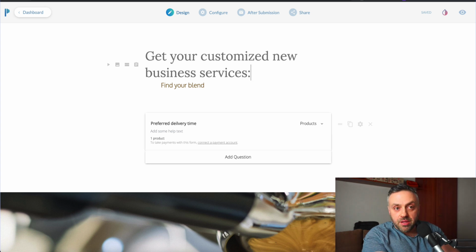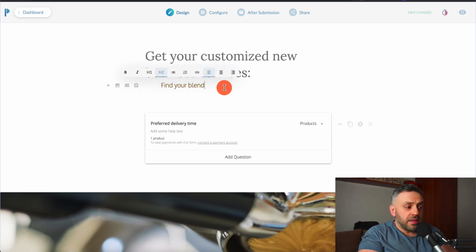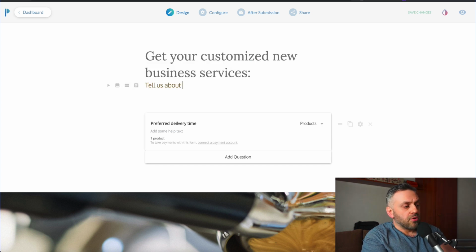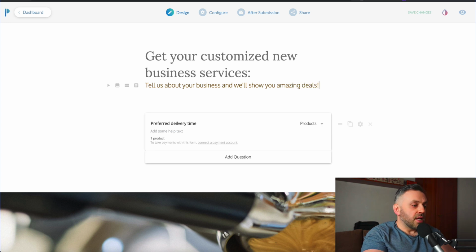You want to follow my directions. Obviously, you can ask more questions if you want, but you want to follow what I'm trying to do here, okay? And so you can customize this headline. You can customize the subheadline as well. You can type something like, tell us about your business, and we'll show you amazing deals. As simple as that.